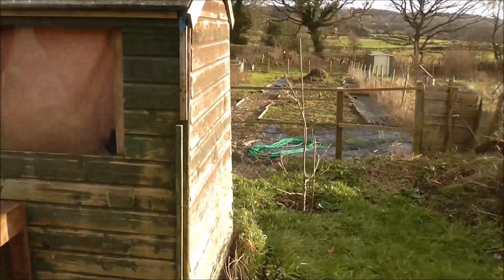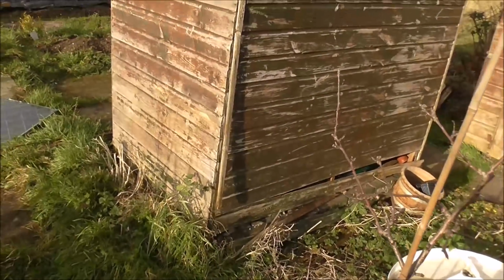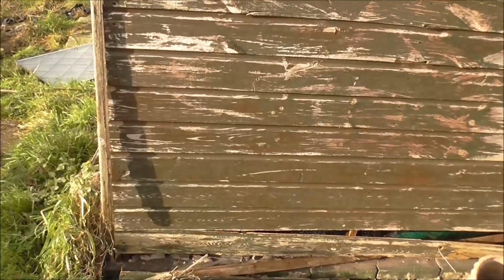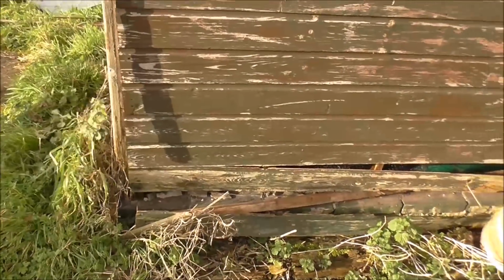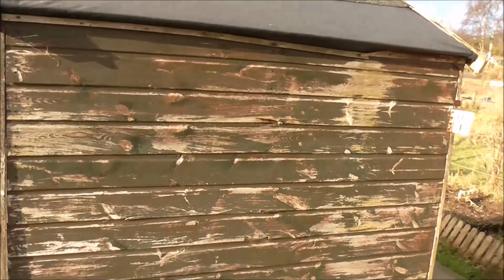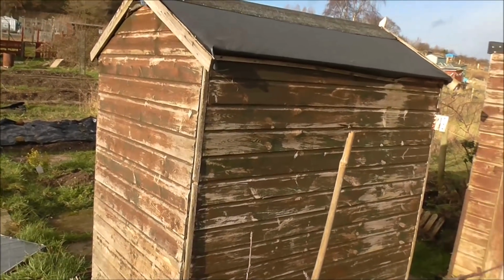Yeah, can you see along the bottom there? That bottom panel's come loose, but the whole shed had fallen off that lip. See the bricks at the bottom there? The wind pushed it that hard, it dropped off the side there, and the whole shed itself is kind of leaning like that. So I've pushed it back on.